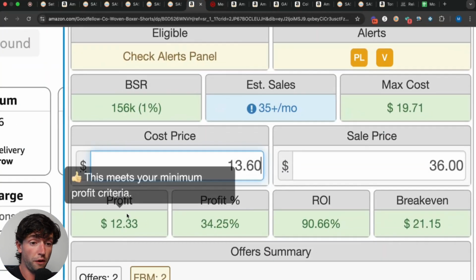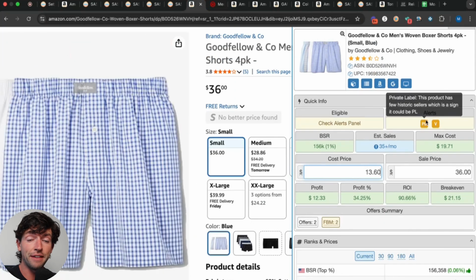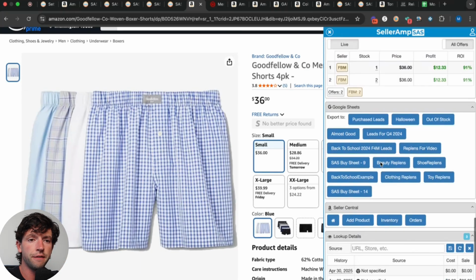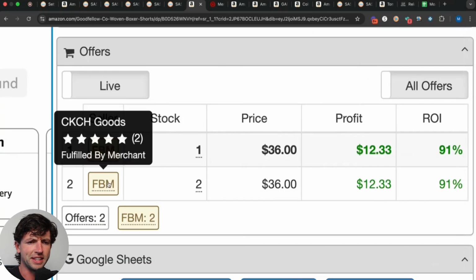So we can see $12 profit, 90% ROI, but it does have the private label alert right here. This is very important. You want to be taking a look. It does have the private label alert, but that just means it's historically had low sellers. That doesn't mean it's actually a private label listing. What I need to do is see if there are any sellers here that are the brand, which we can see it's definitely not the brand and definitely not the brand here.